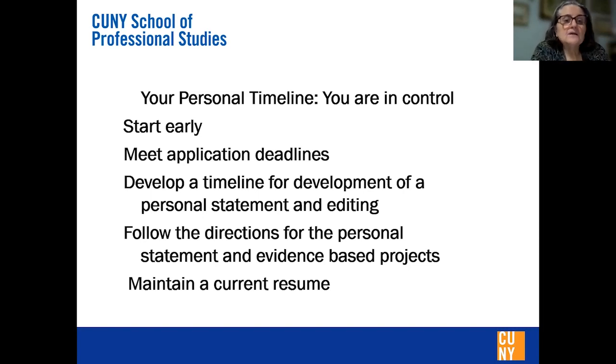Something you could do today: review your current resume, update it, and make it succinct. Another recommendation: you will be very surprised at how much harder it is to write a short personal statement. Usually they're not more than a page or a page and a half, and a synopsis of an evidence-based project, or a resume that's not 15 pages, because that is not a resume, but really to highlight both your current clinical practice and also your candidacy for the graduate nursing program.